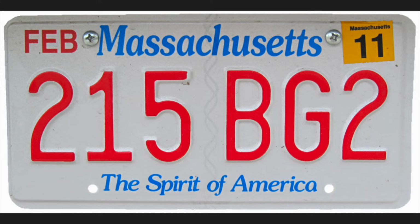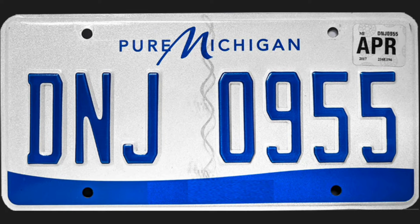Here we have Massachusetts. I like the red, white, and blue. It's very easy to read, bright colors, Massachusetts at the top, and then you have the nickname at the bottom. Very classic, standard. I think it's a good license plate. I don't know why it's the spirit of America, but that's what they decided to put on there.